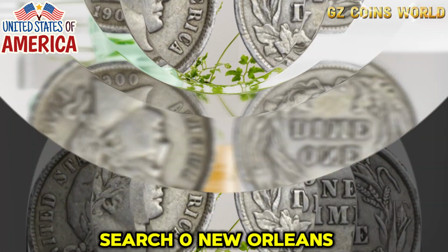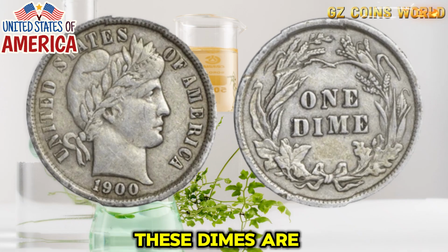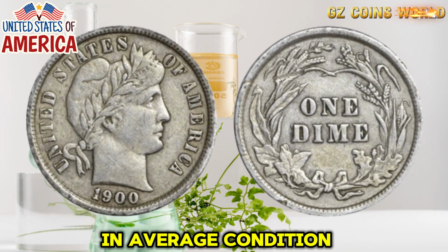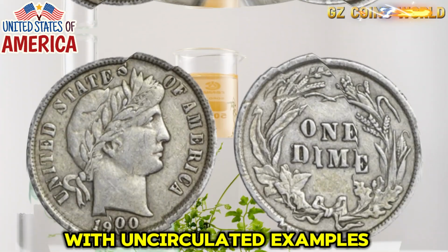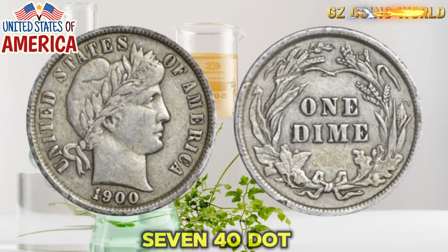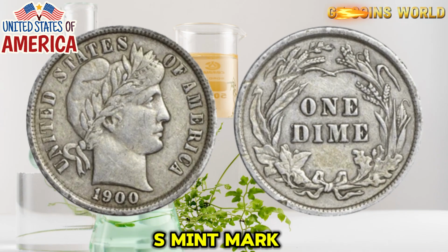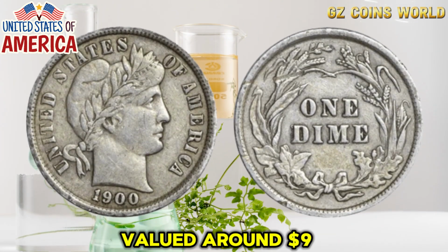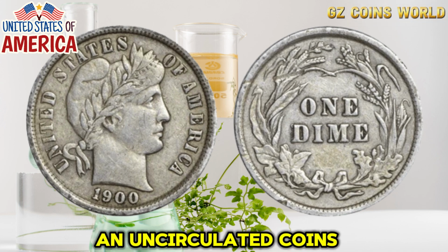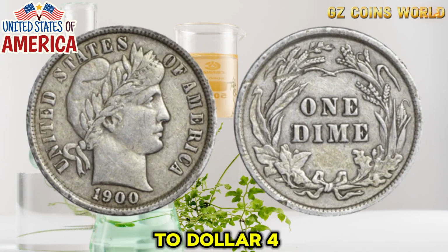New Orleans Mint, O mint mark: due to a lower mintage, these dimes are more valuable. In average condition, they can be worth around $20, with uncirculated examples reaching up to $3,740. San Francisco Mint, S mint mark: these dimes hold a moderate value, with average specimens valued around $9, and uncirculated coins ranging from $222 to $488.